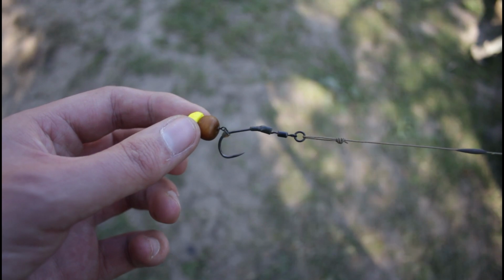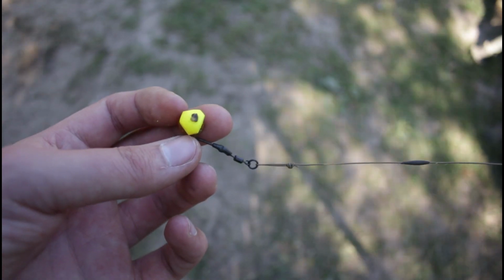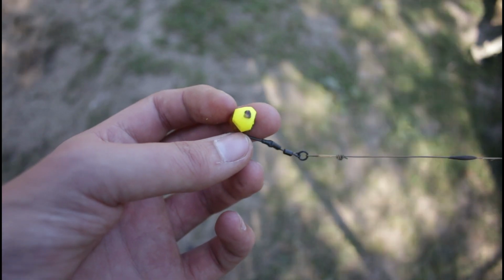That's good. The other bait is a maple pea with a pop-up that I've sort of shaved down to look like a plastic corn. I started using it at my Mid-Kent waters and I thought I'd try it here to see if it works. I haven't caught anything on the Mid-Kent, so I'm going to bring it here and see if I can catch on here.